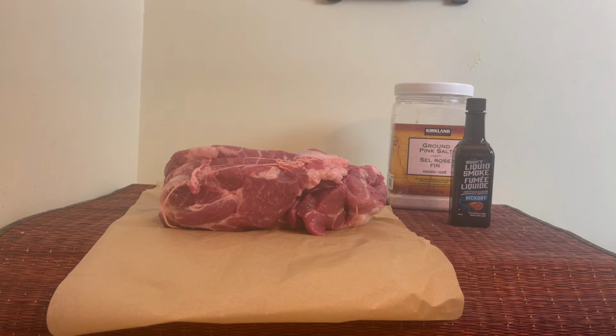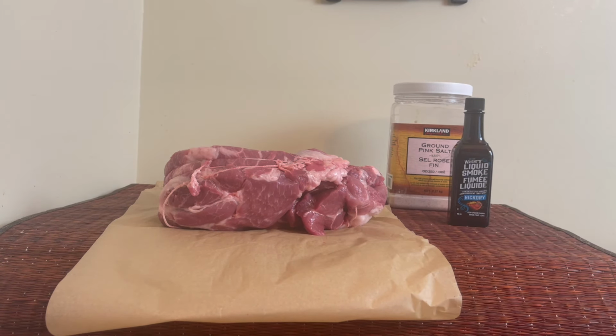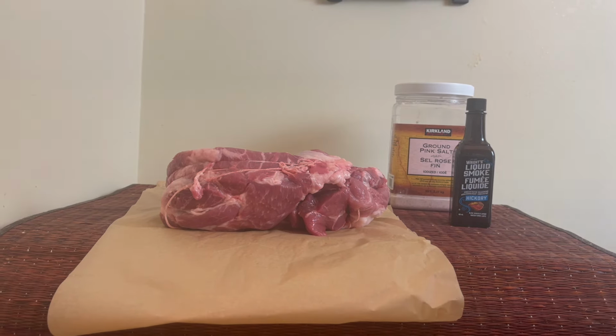So for Kalua pork, that's the Hawaiian pork that you see at luaus. They usually do a whole hog, and they wrap it in tea leaves, and they put it underground. So it's going to get a real smoky flavor, and it's going to get a flavor from the leaves.